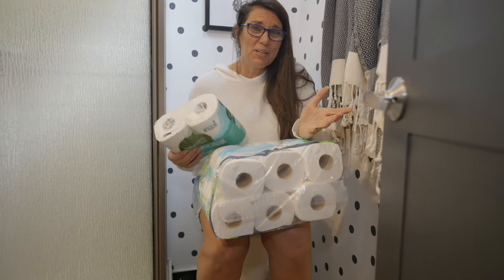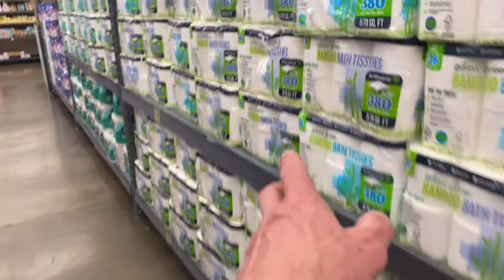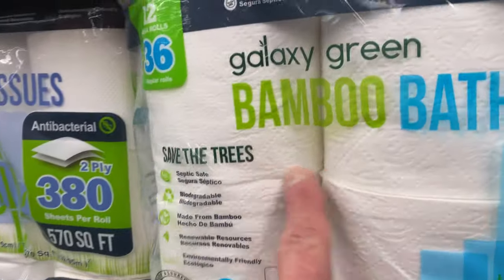What are you doing in here, woman? You've been here forever. I'm just trying to figure out if this regular toilet paper is going to work in our RV. You ever been out RVing and run out of toilet paper?